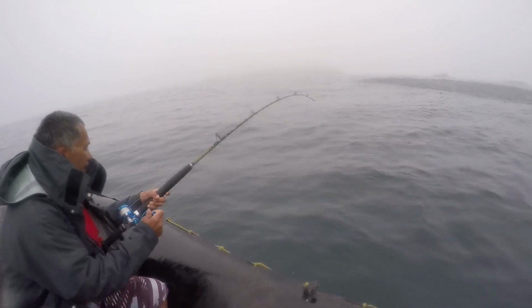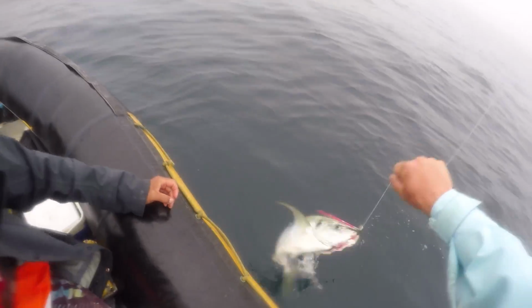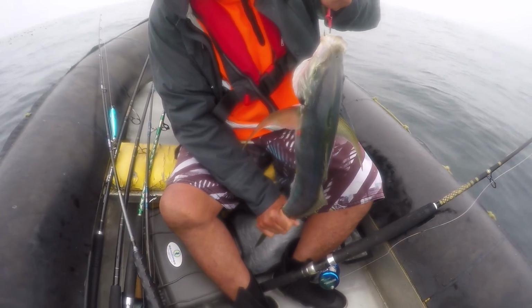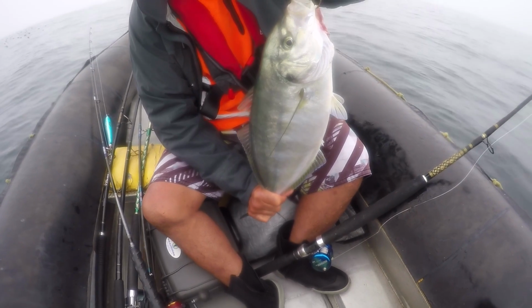We hooked up on a jig beside this school of trevally and were fairly certain we had a rat kingfish on the line. It had yellow fins alright, but it wasn't a kingfish. It was actually a solid trevally that had attacked the 250 gram knife jig. This fella was coming home for some fresh sashimi with garlic, ginger and soy.